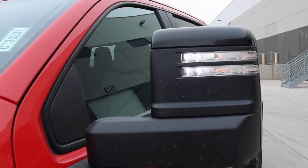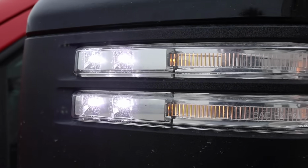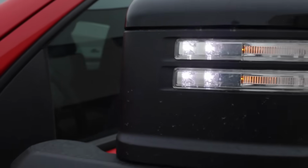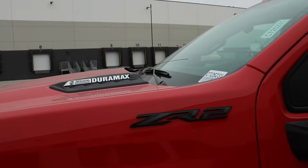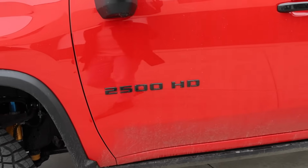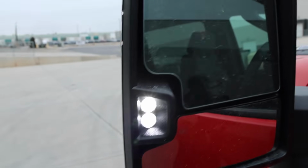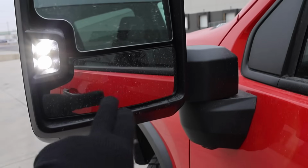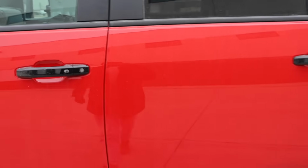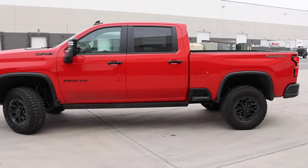And you guys see right there, you have these forward lights. I never turned these on, but I figured today I would. Clearance lights come standard. Here's that ZR2 badge, and then 2500 because of that dark essentials package. These lights are for reverse blind spot monitoring, and this is heated, but this one's not. Black door handles. Really no chrome on this truck at all.